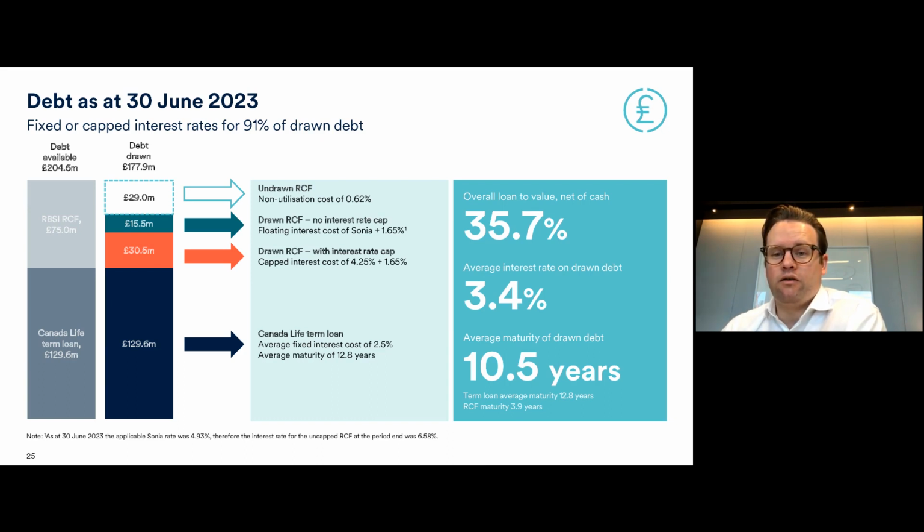Then we have our revolving credit facility with RBS. So the facility size is £75 million. We currently have £46 million drawn. Of that £46 million drawn, 30.5 million is hedged. So there's a cap of 4.25%. And 15.5 million is unhedged. So that is subject to the floating SONIA rate. Now, the result of that debt is an average interest cost on drawn debt of 3.4% and an average maturity of 10.5 years, which is a really strong position to be in.